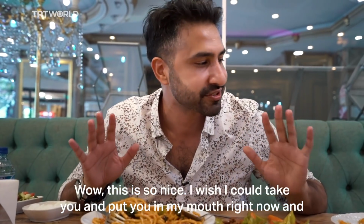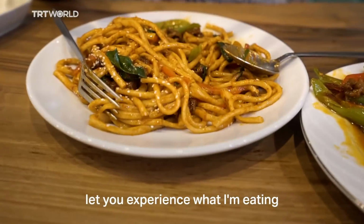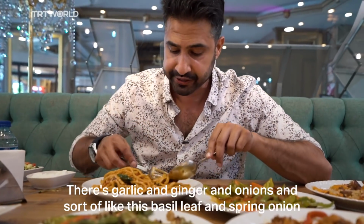Wow, this is so nice. I wish I could take you and put you in my mouth right now and let you experience what I'm eating. There's garlic and ginger and onions and sort of like this basil leaf and spring onion.